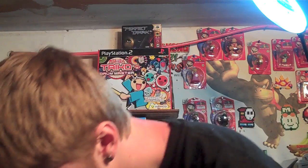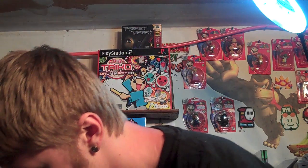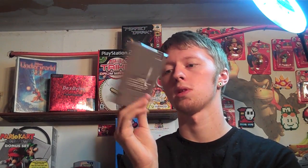And then, what else? He gave me $30 cash in the deal, and then he also threw in this NES game, Deadly Towers. He said that this was a double, so we just kind of threw it in. I think I might have a manual for this, and if I do, then I'll be picking up a box.